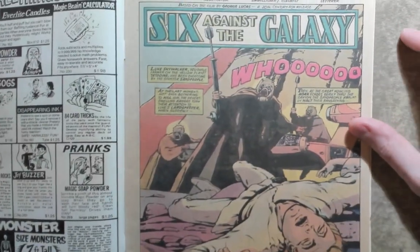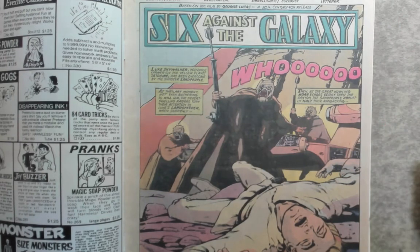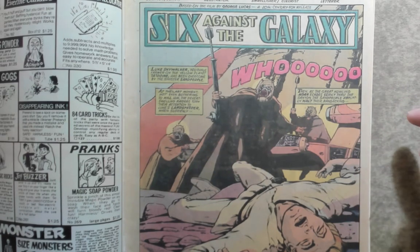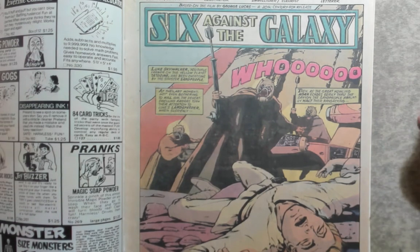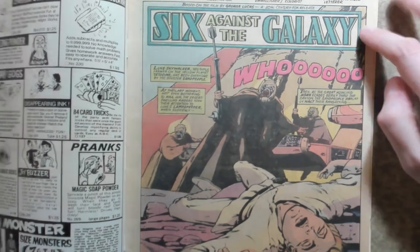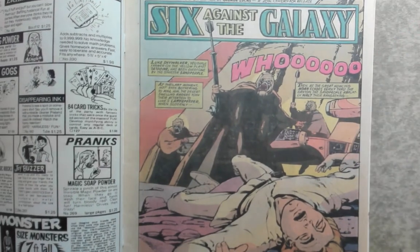So this was made before the film was out. And so when they wrote this, they had the script to go on, and they had set photos and some of the concept artwork to work with, but the film itself was not released yet. So this actually includes some of the deleted scenes that were taken out of the original film.